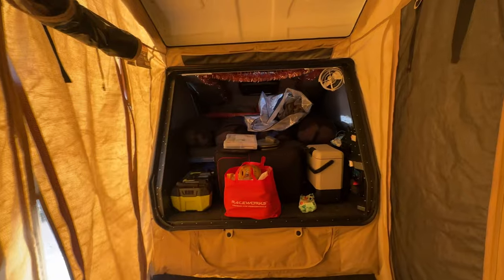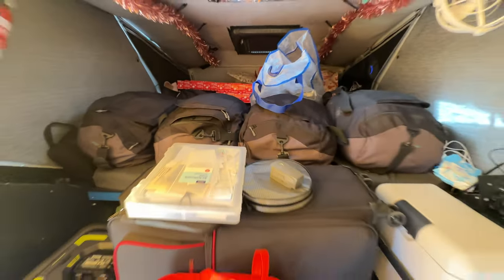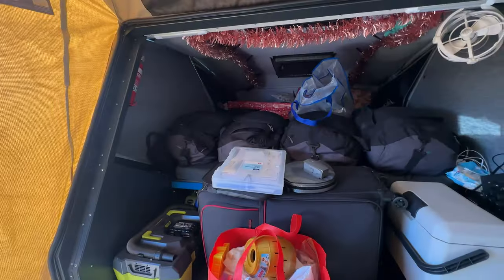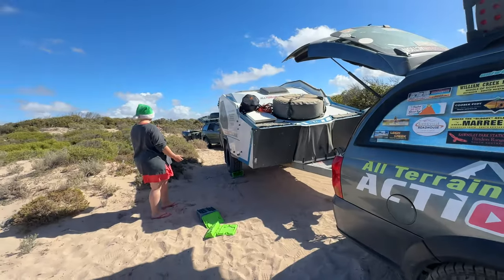We've had to travel pretty heavy this trip. I mean, because we've got Christmas gifts. This is our dirty laundry bag. But even once we've emptied this out, that's what it looks like in there. So we do utilize quite a bit of space this trip. Almost ready to go.